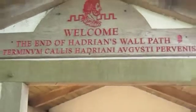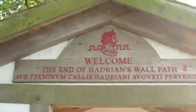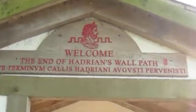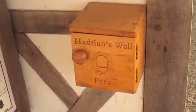And if we go out here, you'll see that above me, up there, there's the sign that confirms that this is the end of Hadrian's Wall, which is great. I was walking up here about half an hour ago and I saw that. That's the final box. That's the final stamp in my passport, which I've now got my certificate as well, and that's what I was looking forward to.